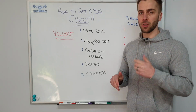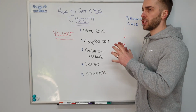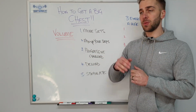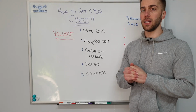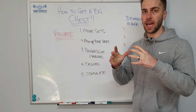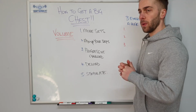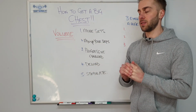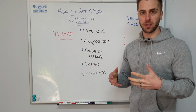Right? Also, making sure that we deload properly too. So making sure that you actually take the time out of your program to bring it back down to 3 sets or even half the amount of volume that's actually in your program. So once you get to that 6 set stage of your program, could be like week 8 or week 10, your week 9 or week 11 should be a deload all the way back down. So bringing that down to about 3 sets per exercise, right?